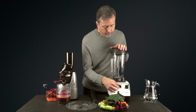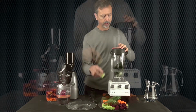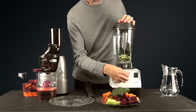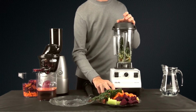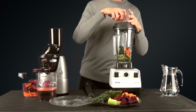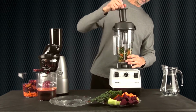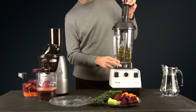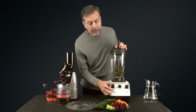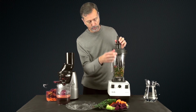So I'll go ahead and start at the variable speed. I will start at a slow speed. Start off with some greens, a little bit of celery. Basically, I'm trying to process without adding any water at first to see what I'm going to get from the vegetables before watering down the mixture. But you'll find you will need to add some water.